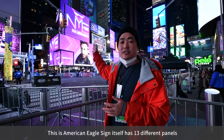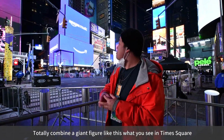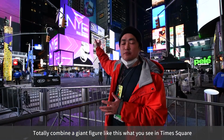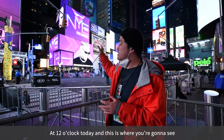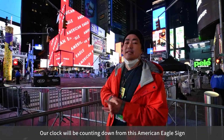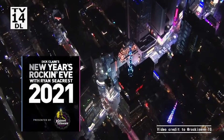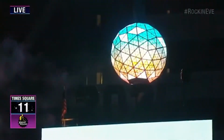The American Eagle Sign itself has 13 different panels that combine to make a giant figure like this, what you see in Times Square. At 12 o'clock today, this is where you're going to see our clock counting down from this American Eagle Sign, live on New Year's Eve. And here we go.